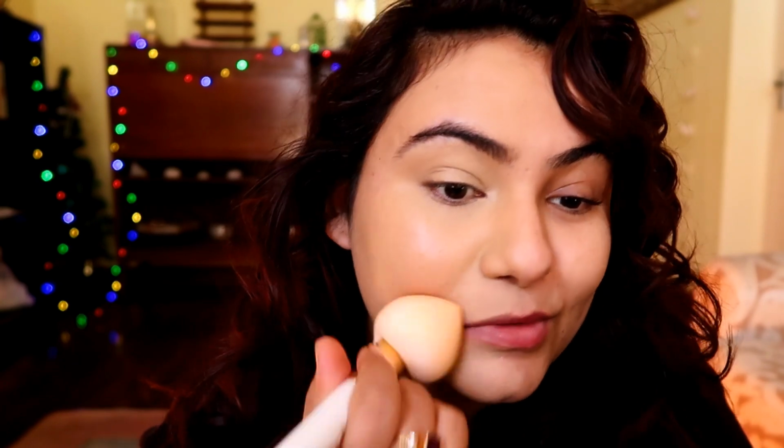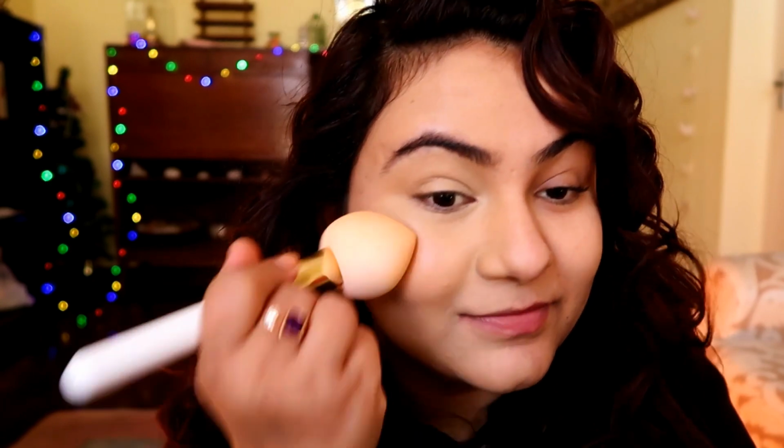Okay, coverage wise this is really good because this has covered my spots completely, but it is setting into my pores a little bit. So I'm just gonna go ahead and dab this all over my face. Okay, this is not doing anything because the second I touch it on my skin it just goes like this. So maybe I'll go like this. Oh yes. Okay, I get it.